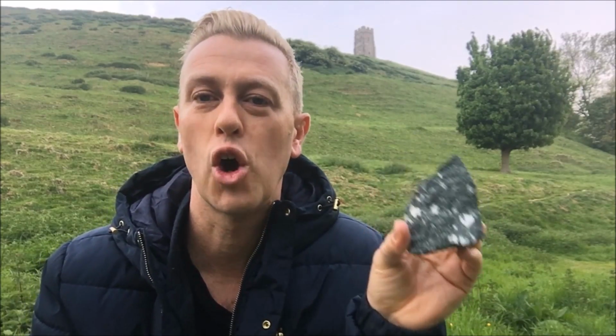Hopefully I've inspired you to want to work with Preseli Bluestone, but before you do, let's cleanse it to bring it back to its natural balance. I combine the elements of earth and water, and thus putting it on moist earth overnight brings it back to a really nice state of balance. I also like to bring in other energies that harmonise with Preseli Bluestone.